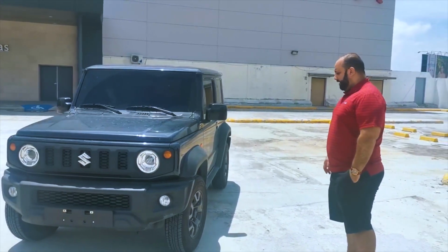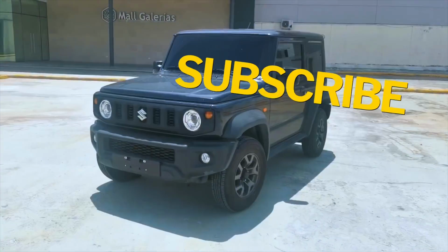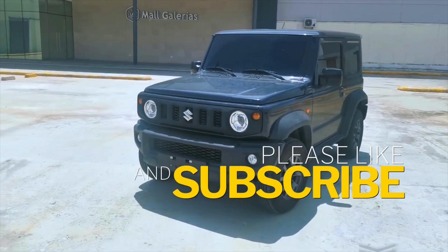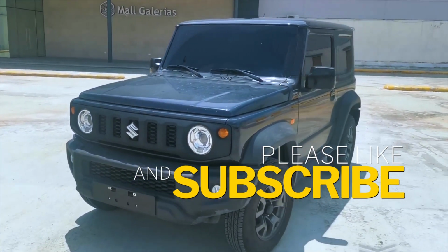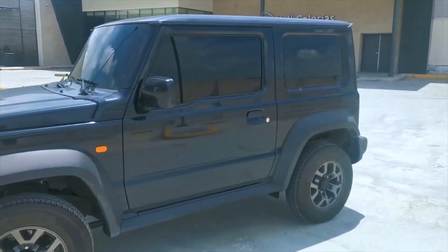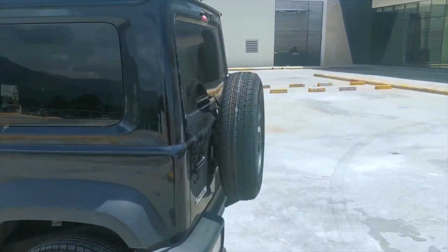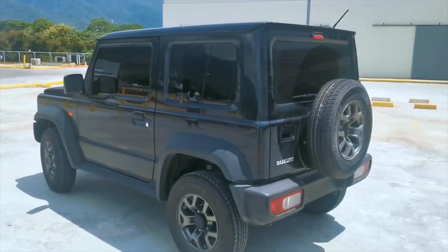It out if you want to come out. And here's my thoughts and opinions on it. So as you can see, it's a nice looking little SUV. It's got a good 4x4 system, an actual transfer case, high and low, which is something to be really kind of impressed about at this price point.